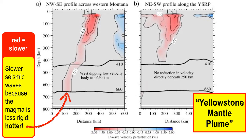And then here's another cross-sectional view, right here. And so where the seismic waves slow down, that means it's a little bit more fluid. Seismic waves are kind of like sound waves. I mean, they're pressure waves.